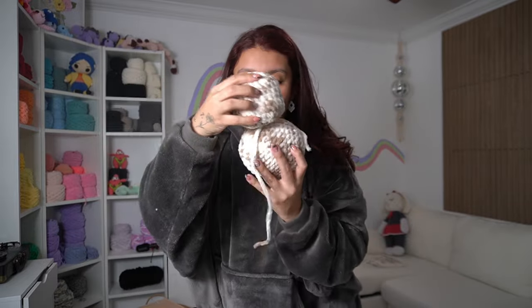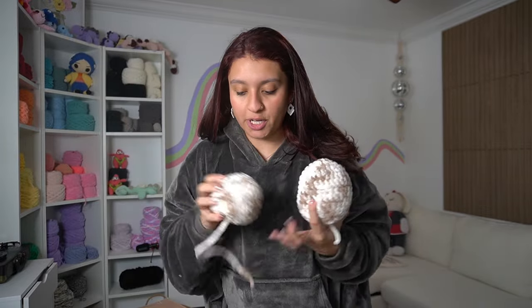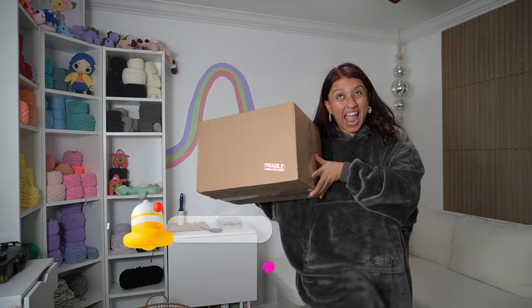Okay, so a little update. I'm in my little snuggie. So I made my body. I made the head of Ellie. I'm working on her trunk, and I've made both ears. And today's Monday, so if you don't know, Mondays are my Zoom days with my Patreon girls, and I love it. But look what came in the mail.